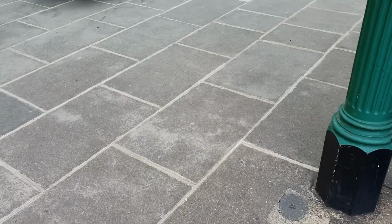One advantage of being closed is the amount of infrastructure work they've been able to do here at Loughborough. A lot of jobs, like the repointing of the platforms, have been carried out.